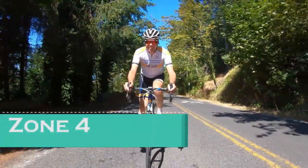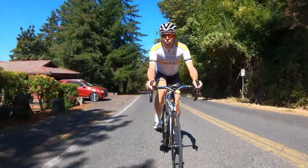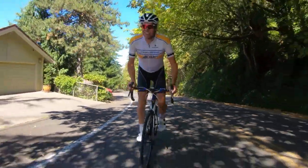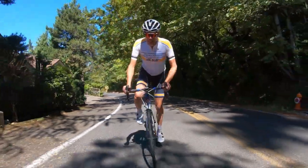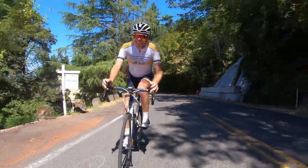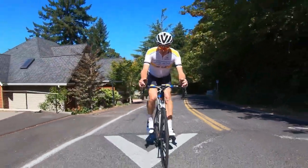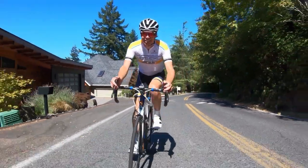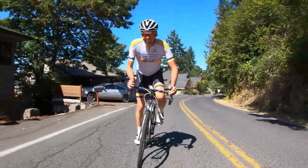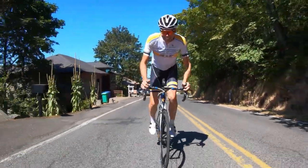So zone 4 is the power that you can hold for an hour. So if you're doing zone 4 for just a few minutes, it's not necessarily going to seem that hard, but you're still accessing that, bumping up against that lactate threshold. So this is where you get a lot of bang for your buck. It's just underneath zone 4, right at zone 4. So it's definitely hard to talk. It requires a little more focus, concentration, and if you're climbing, you get really sweaty, or at least I do.